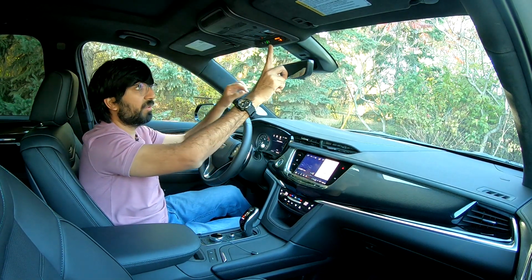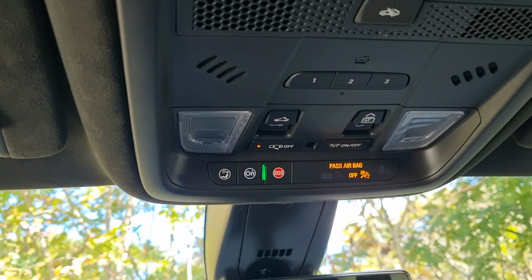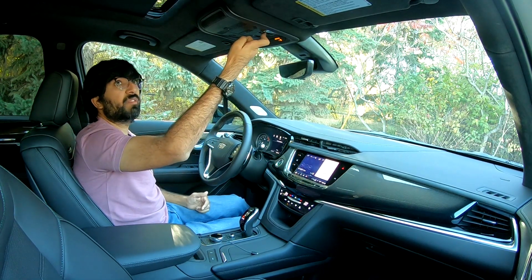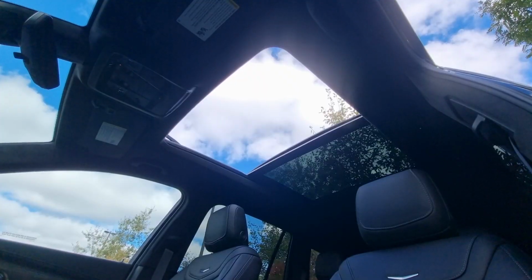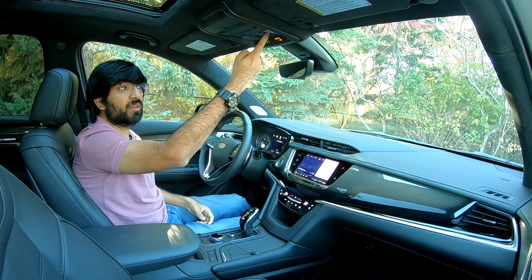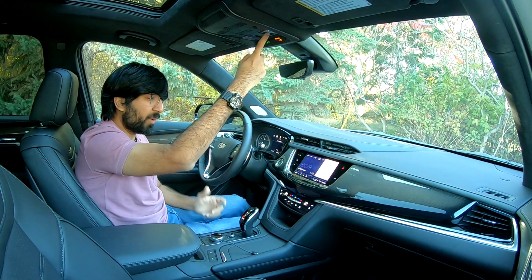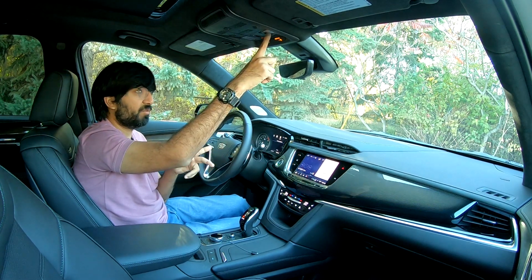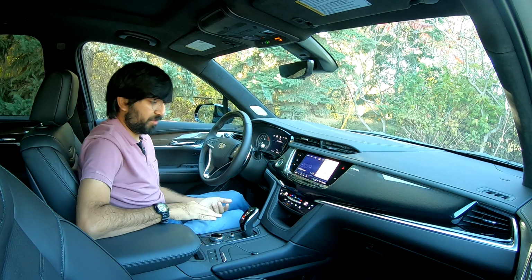There is also an SOS button and an OnStar button provided. There is also a panoramic sunroof, which works pretty well, and it's quick too, just like the seats, and it opens quite big. And again, it's become quite warm today. It was about 7 to 10 degrees, but today it's 24 degrees, so the temperature is fluctuating.